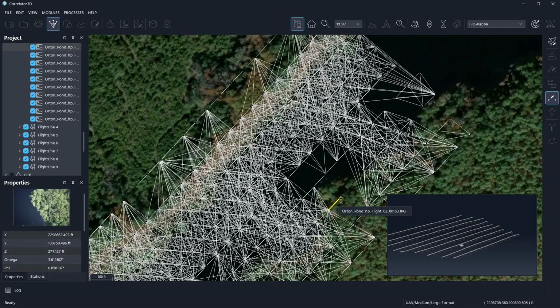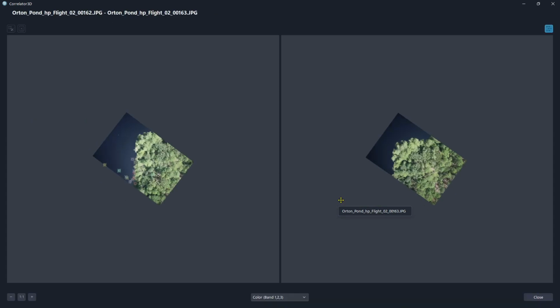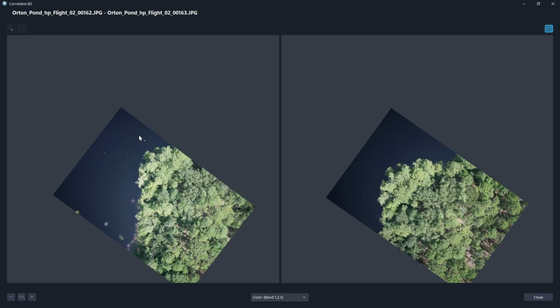Now, I did mention that this was run RTK PPK, so the positions are pretty good, but they can always be improved via adding additional tie points. Now, this is clearly a challenging area, and all we want to do is help the software get closer. So let's start to look at some things that we could add tie points to.